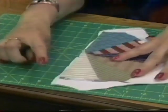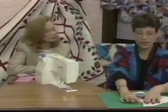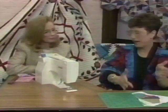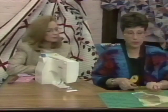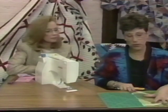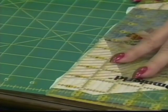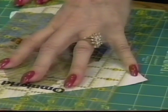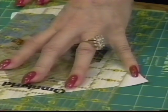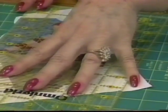Now, the dotted lines that I told you about are our extended cutting lines. Those are very important because this is a hexagonal block. Let's make it easy. Let's take our OmniGrid ruler and line it up right along these lines. You know the little tip about putting your little finger on the outside of the ruler? The purpose for that is to anchor your ruler so it's not going to slip. They like to get airborne sometimes.